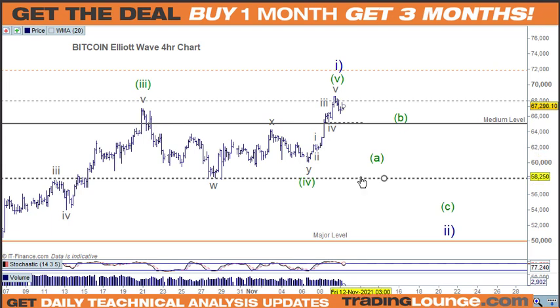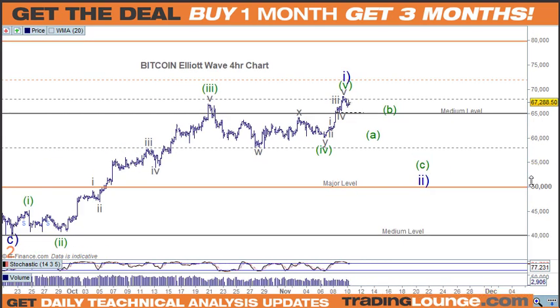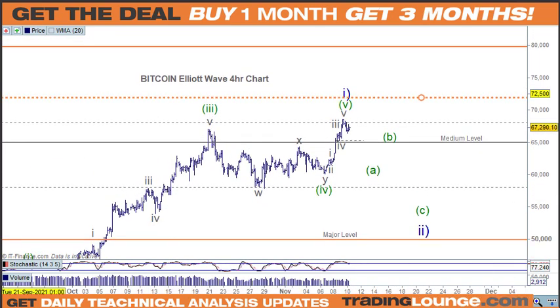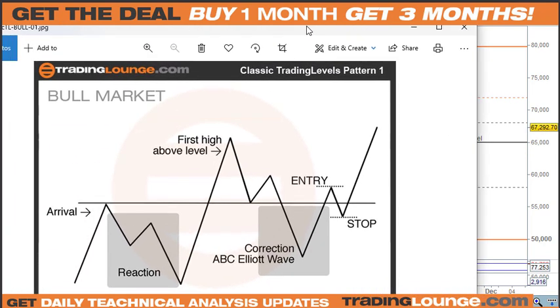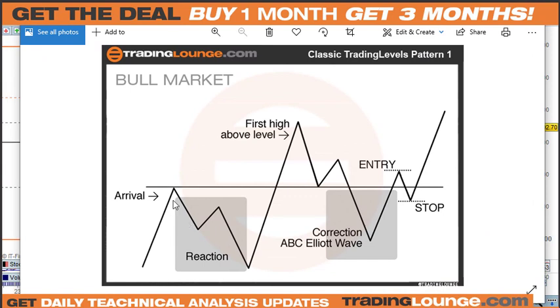The other point with this is that it's the classic trading levels pattern for all of this. At this 65,000 here, this is the pattern that I've been looking for: the arrival, the reaction, which we've got here, and then we're looking for the first high above the level. So we've got this one here. My problem is that we don't really know how to count this down here correctly, so it makes it difficult for me to find the high here. I need to be a little bit patient to see if it does roll over from here, or we go up a little bit further in all of that.